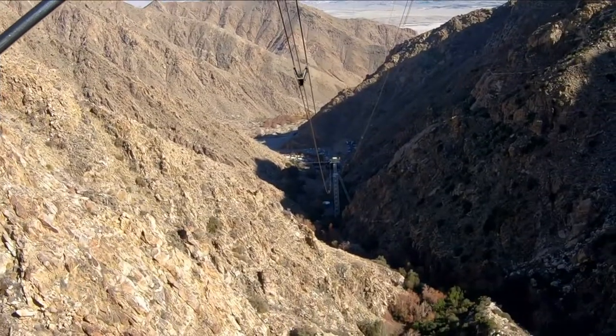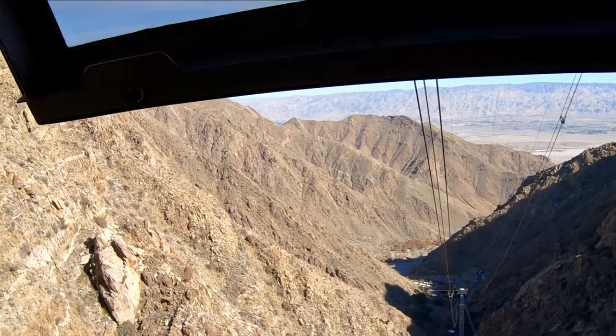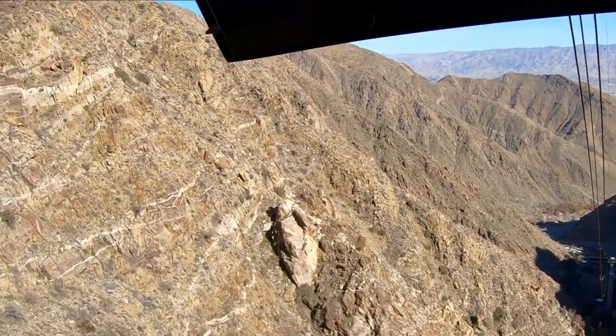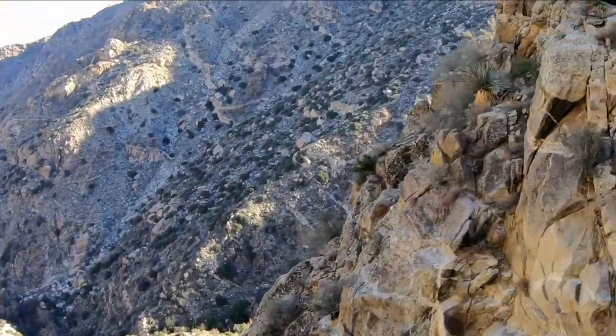During our upward journey, we passed through a variety of different life zones, ranging from the Sonoran Desert to the Alpine Fringe. It's a little like making a motor trip from Mexico to Alaska.